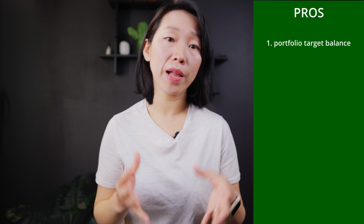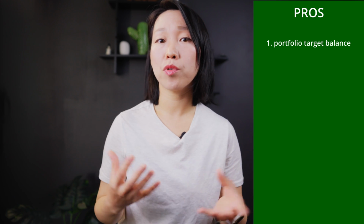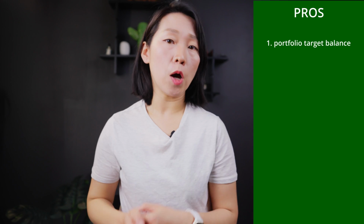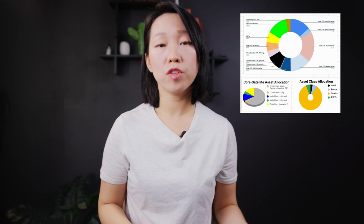What are the advantages of Pearler? They offer a portfolio target balance feature, and this works fabulously if most of your securities are on one platform because you can control your asset allocation this way, and this is something Vanguard Personal Investor could consider offering. However, if you have investments through different platforms like me, a portfolio management site like SharesSight is a must. Even though they offer an asset allocation pie chart, I still like to do my own visualized charts myself so I can be on top of my investments.